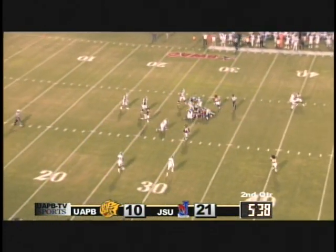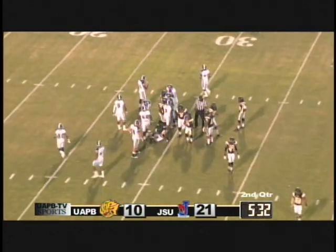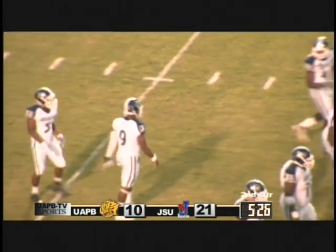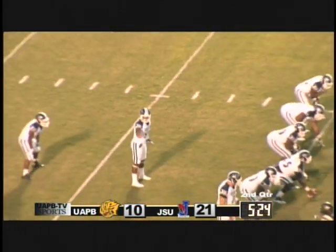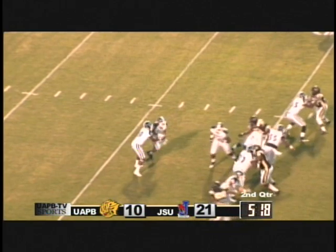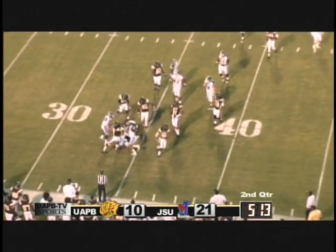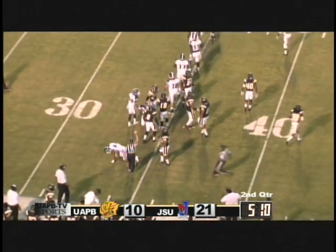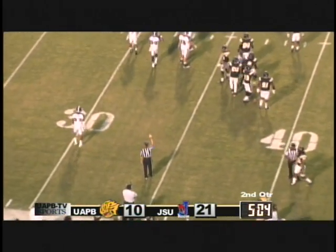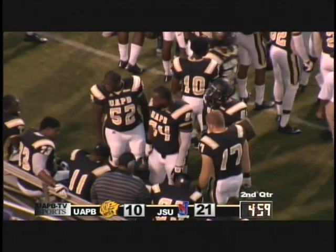Handoff to Sims, straight ahead, bangs his way to the 30 before being stopped by a host of Golden Lions, like DeMarcus Berry was in there for the stop, but not before a gain of 6. Now taking the handoff, trying to bounce it outside, and gets to about the 34-yard line, maybe a little bit shy of the first down. Antonio Jenkins there with the stop, and it's just shy of the first down, brings up 3rd down and 1 for the Tigers.